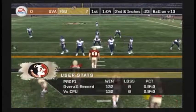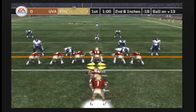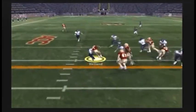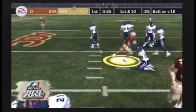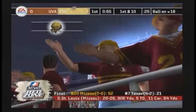Second down and short. Ball on the 13-yard line. The Noles line up in an I formation. The halfback with a carry. Tackle at the 18-yard line. So he picked up a few on that run. Yeah, he did a nice job of using his blockers on that run. Really a nice read.